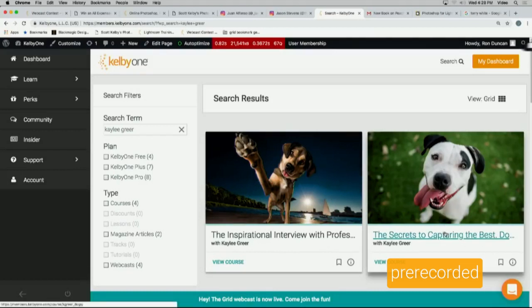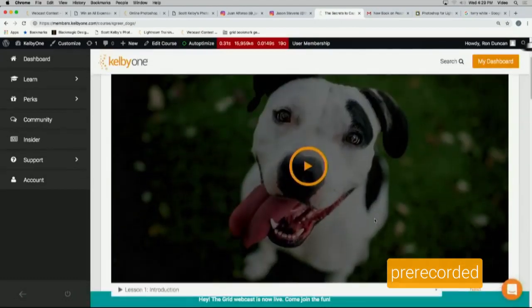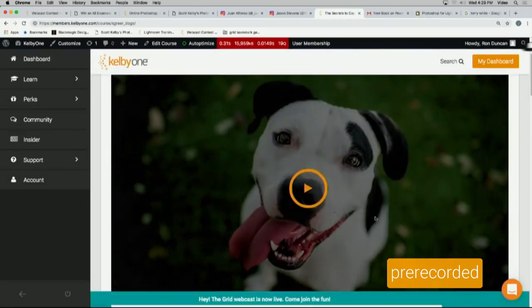See that dog? There's no chain link going over his face. There's nothing. I mean, that's the one you want to watch. Go watch Kaylee's course, and you will take the same dogs, and they will look like superstars. She even does a class about overcoming challenging situations with dogs as well. She has a great class. So if you're working with challenging dogs or challenging situations, there's a class on that too.